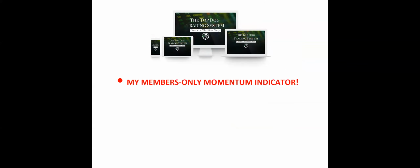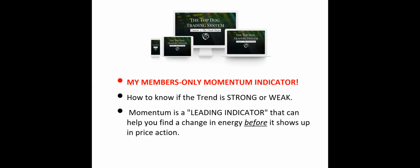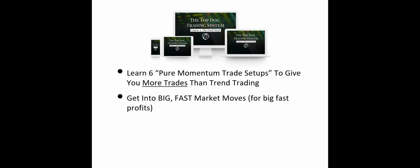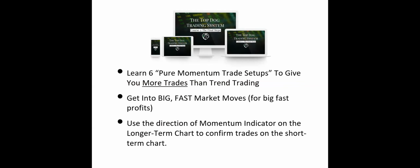My second course that you're getting today is the members only momentum indicator. So this is the long-term momentum indicator to know if a trend is strong or weak. Remember, momentum can be a leading indicator, so you're going to see the change in the energy underlying markets before it actually is mapped on the price chart. You're going to get 6 pure momentum trade setups. So even if the market's not trending, then you go to pure momentum trades. These are big, fast market moves, big, fast profits, and I'll show you how to use the indicator on the longer term chart to confirm the trade on the shorter term chart.